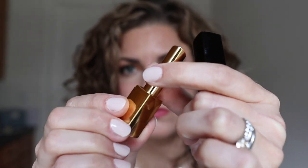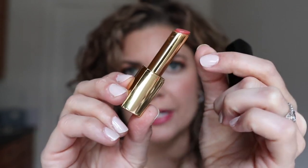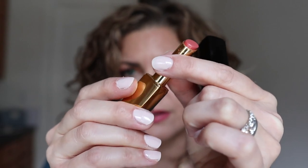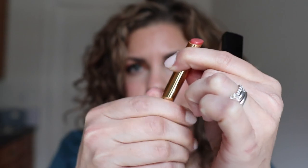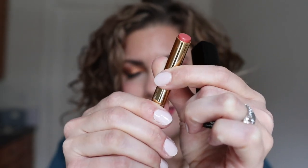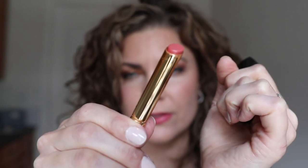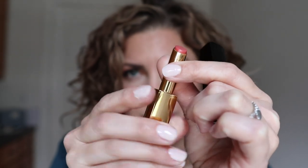So you put it in the cap or the container component, and then it can turn. Now, if you take it out, you can't turn this guy. So you can't use the refill without having a container to put it in. That is kind of like a con. That's a very big con.